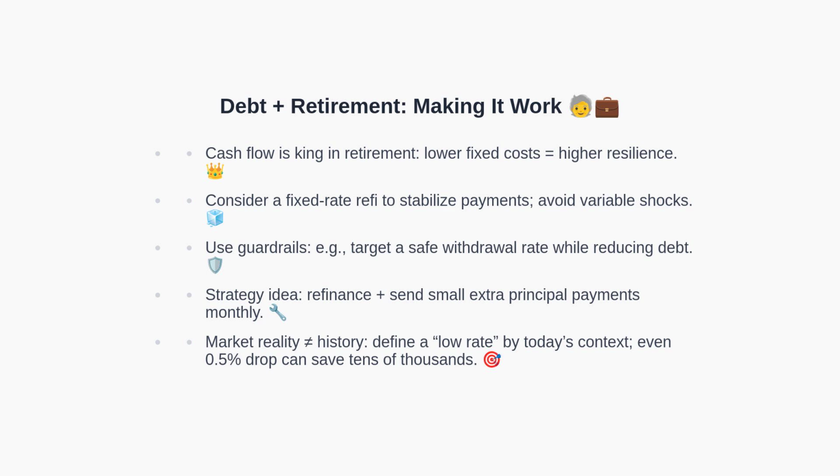Finally, remember that today's definition of a good rate is based on current market conditions, not on historical lows. Even a half-point reduction can translate into tens of thousands saved over the life of the loan. Now, a second quick quiz to reinforce these concepts.